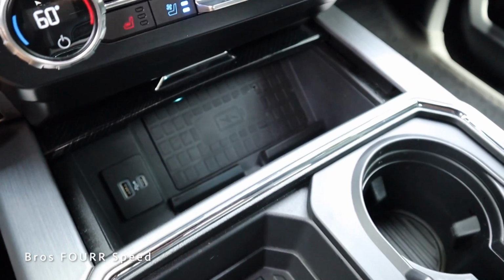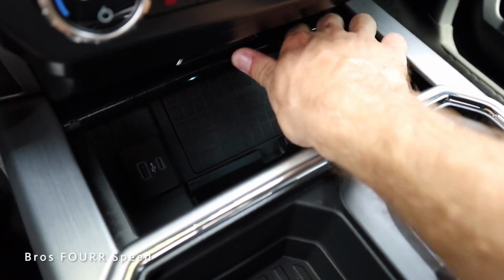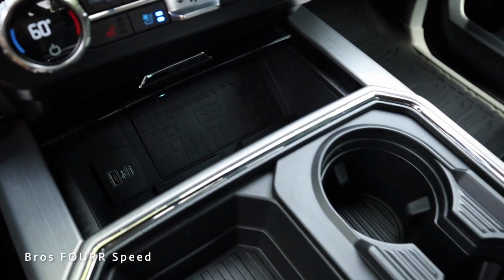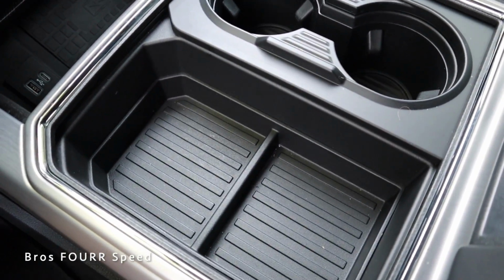As we work our way below that, this does have a wireless charging pad along with a USB and a USB-C. I can close that up with this cool trim piece just to hide everything out of the way there. There's 2 cup holders behind that, as well as a good amount of storage space over on this left side.